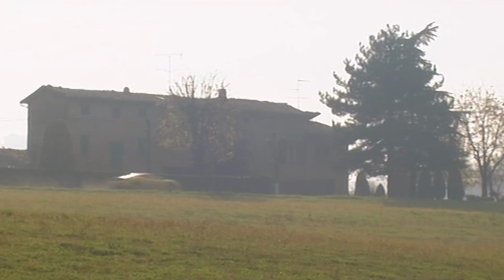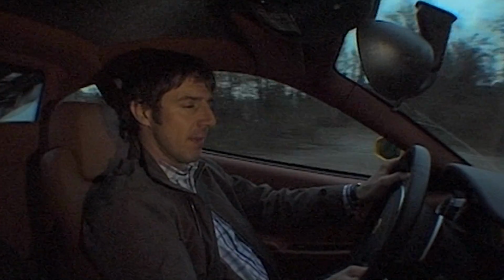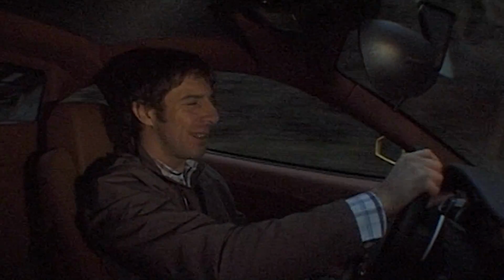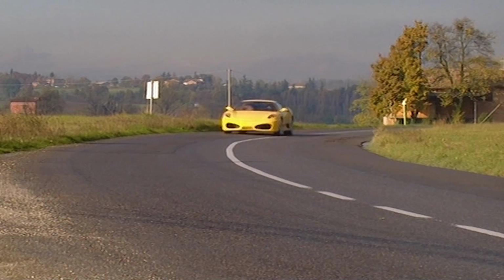Now, you can get a manual gearbox. We've got the F1. They are getting better all the time. And it's getting to the point now where I'd actually consider getting one of these. The upshifts are quick, and also if you help the downshift by blipping, like that, then they're smooth.